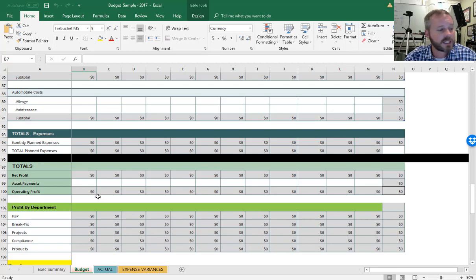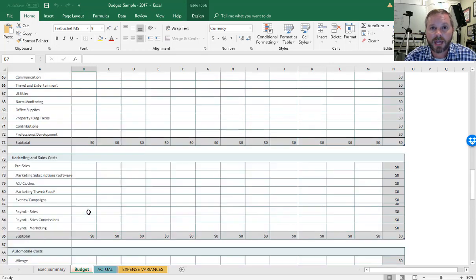And then the beauty of this template is that I actually had it showing me profit by department. So I could see if one department was profitable this month and another was not, or vice versa. If a department was not profitable for the long term, you could make some decisions on that. Or if it was very profitable, you could make some decisions on that as well.